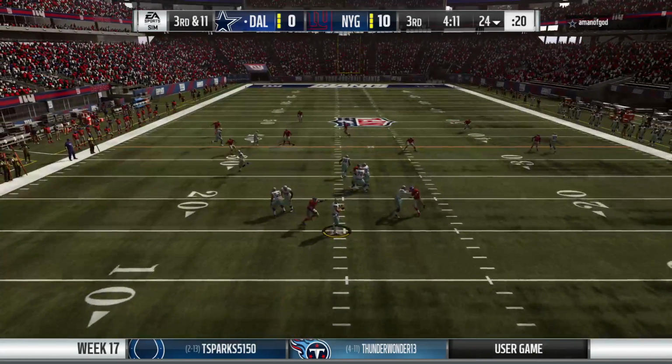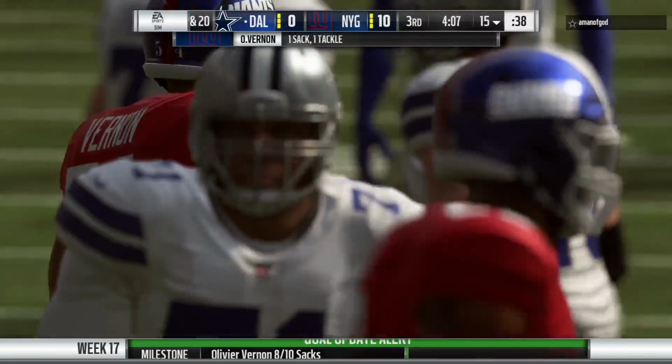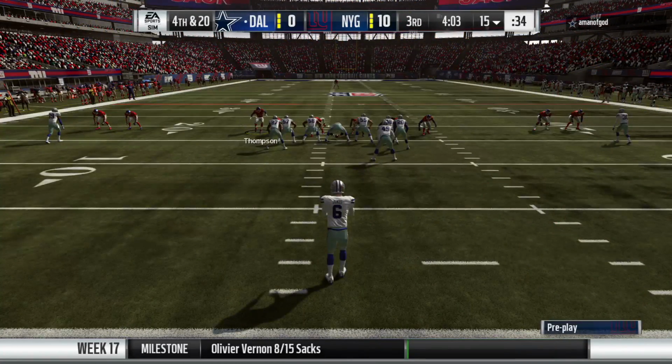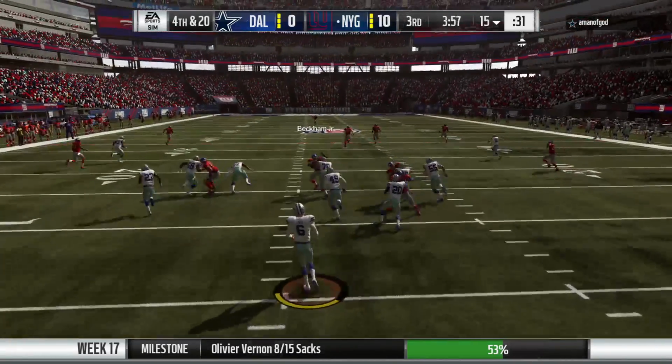Out of the gun, here's Prescott. And the Giants rush gets home as down he goes. Olivier Vernon in there to get him, and that's sack number 8 for him on the year. Out now comes the Cowboys punter as the drive goes backwards, so he's on to punt it away.